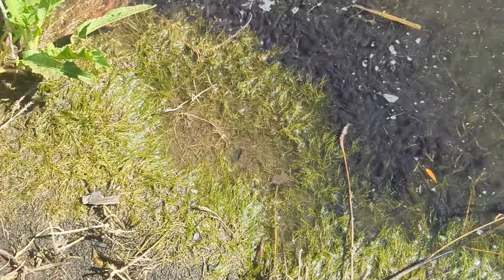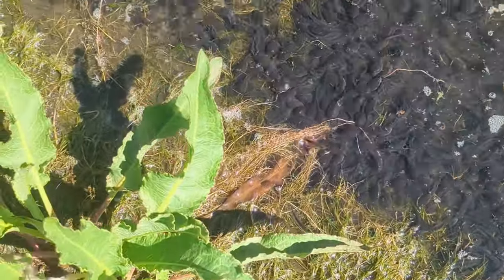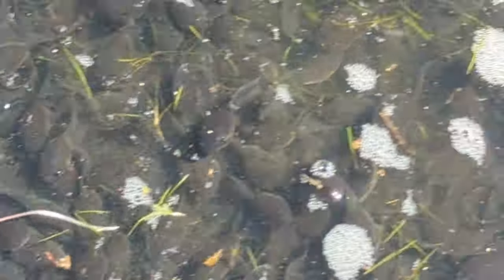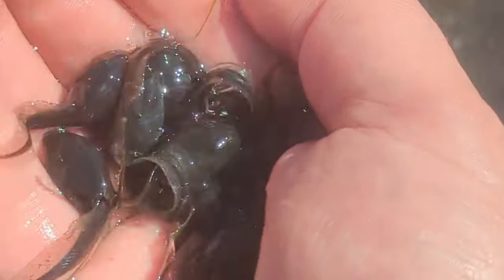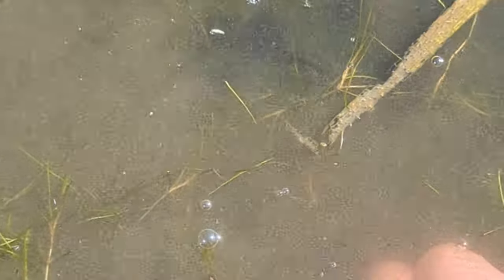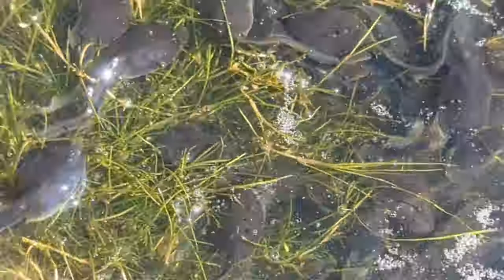Look, they're just crawling on the edge here. Just so freaking many of them. Look at them all. Look at this. Here's my hand, scoop. Look, how amazing is that? Swim away, little froggies. And just everywhere here.